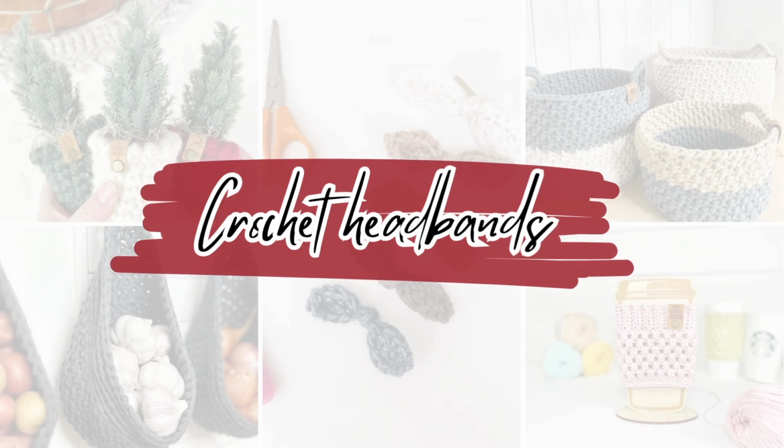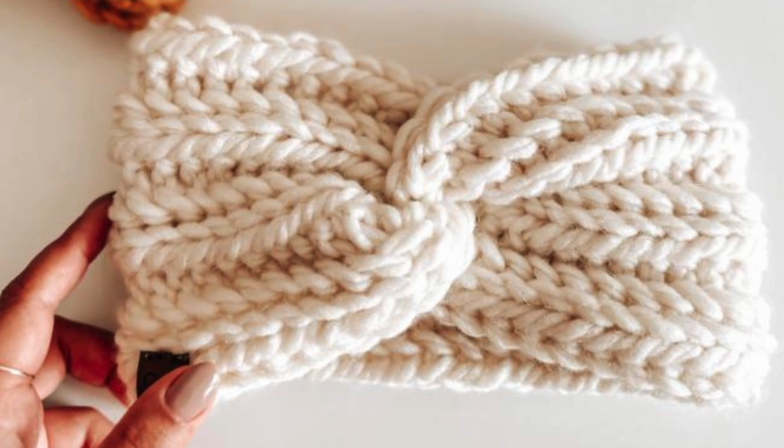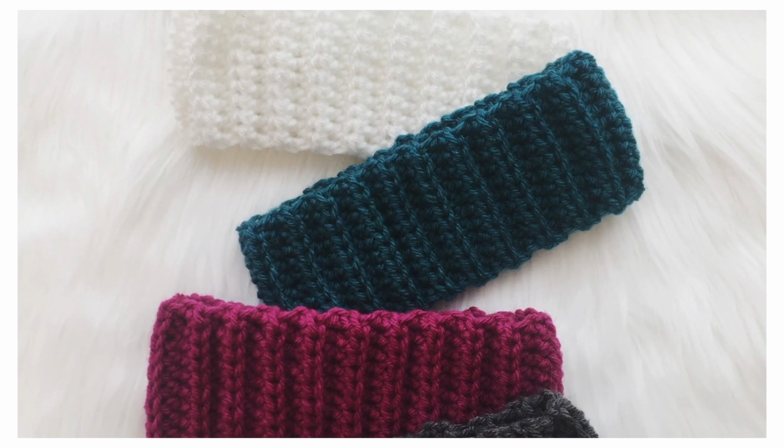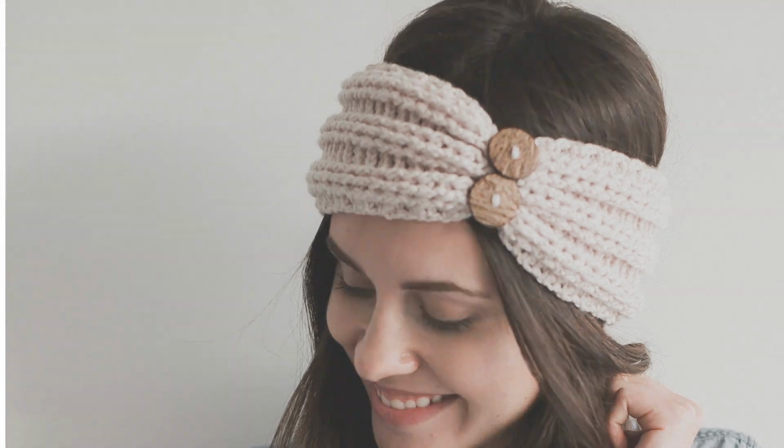Moving on to crochet headbands. Headbands might not be for everyone, but they are great gifts for children and young women. Well, young at heart at least. Since usually women combine different headbands with different outfits, one can never have too many.